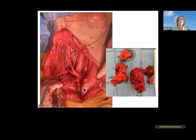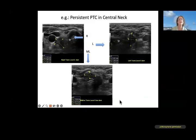And so in a patient who does have a functioning recurrent laryngeal nerve, the goal is really to achieve that same level of clearance, but just preserve that nerve running typically obliquely through the right level 6 compartment.